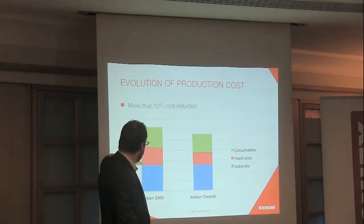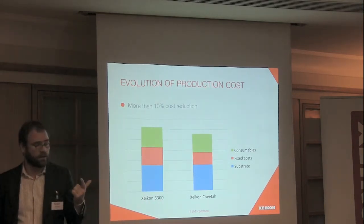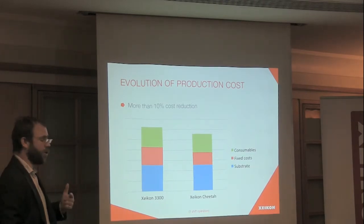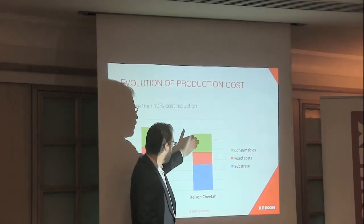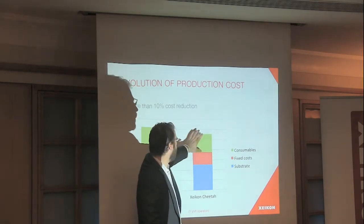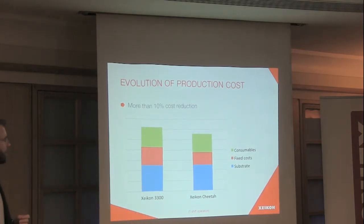Where will the big difference be? Is in your fixed costs. That is, of course, your investment, but also your operators that are there, where you're actually having a higher efficiency from your operators because you're producing 50% more. So you have a very, very nice drop here in the fixed costs per linear meter or per square meter. And then there is, of course, a drop in the consumable cost because of the fact that the Cheetah toner is less priced compared to the QAI toner.